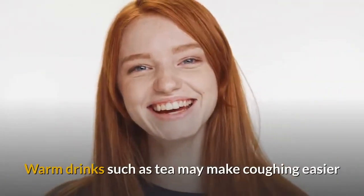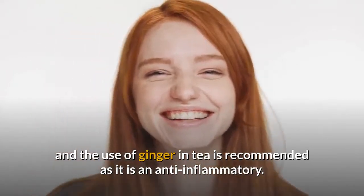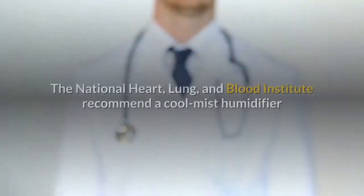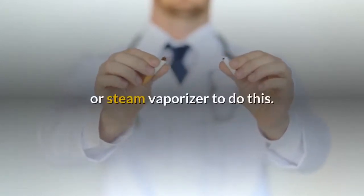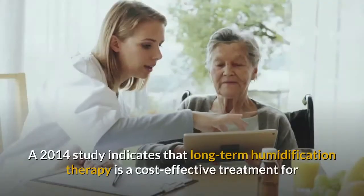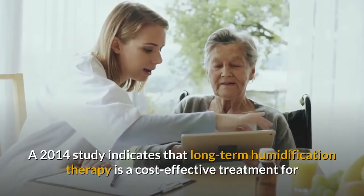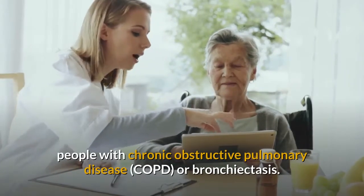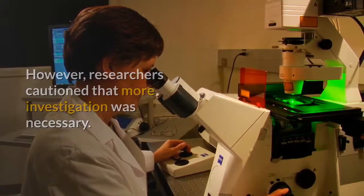Warm drinks such as tea may make coughing easier, and the use of ginger in tea is recommended as it is an anti-inflammatory. Keeping the air in the home or workplace moist helps to loosen mucus in the airways and reduce coughing. The National Heart, Lung, and Blood Institute recommend a cool mist humidifier or steam vaporizer to do this. A 2014 study indicates that long-term humidification therapy is a cost-effective treatment for people with chronic obstructive pulmonary disease (COPD) or bronchiectasis. However, researchers cautioned that more investigation was necessary.